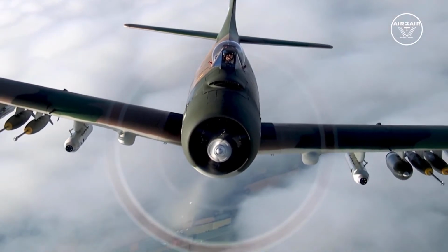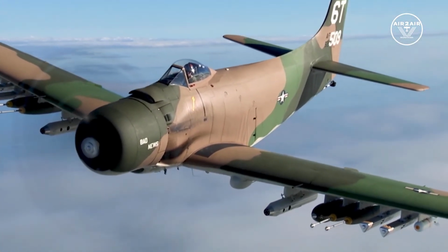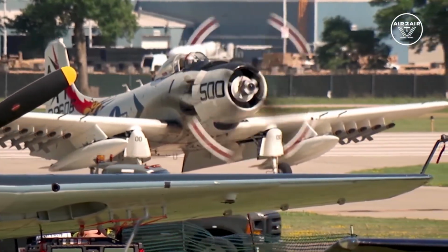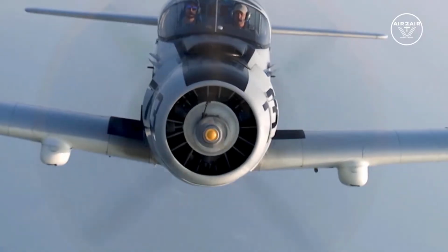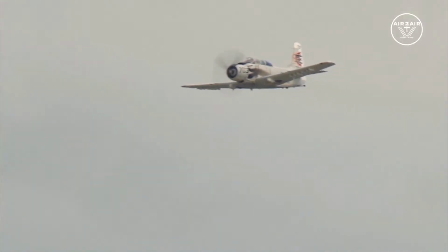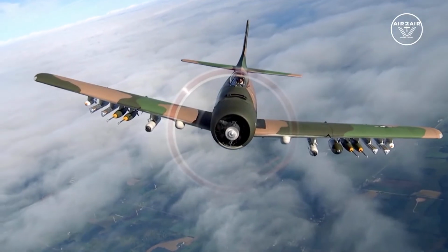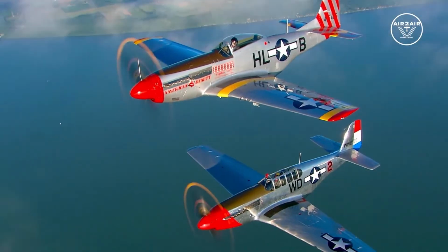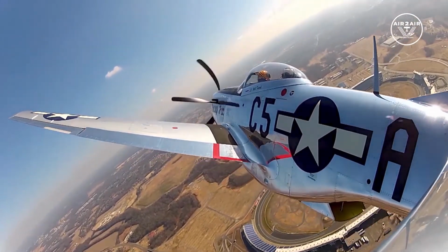The Sky Raider is a brute, a hulk, big, a bulky body, long, wide, straight wings, and just one powerful engine, the same engine used on the B-29 bomber. That big engine allowed the plane to carry freakish weapons loads, more than the World War II B-17 bomber, and 4 times the ordnance on the P-51 Mustang.